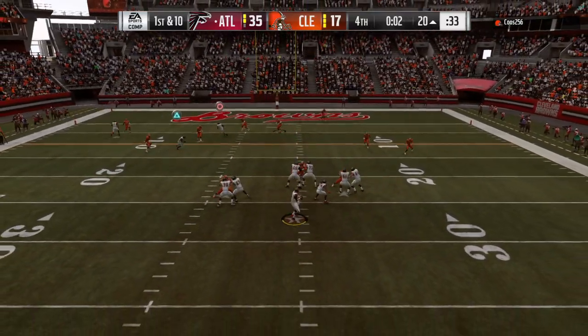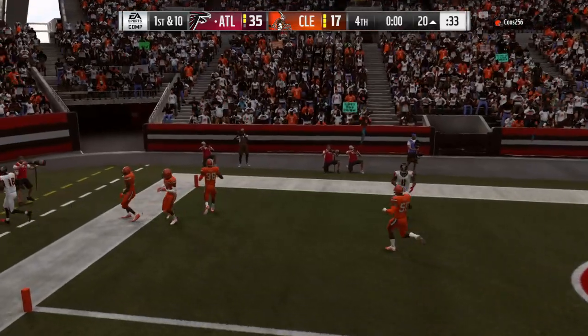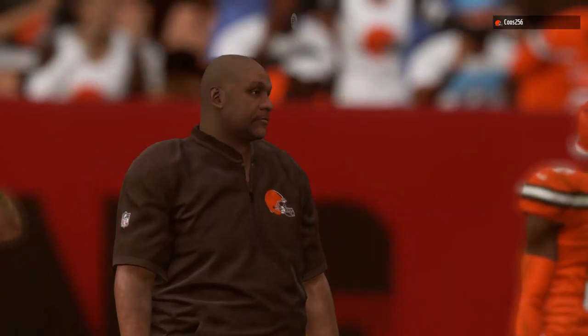Throwing now, Ryan on first down. And he overshot him there. It's out of bounds, incomplete.